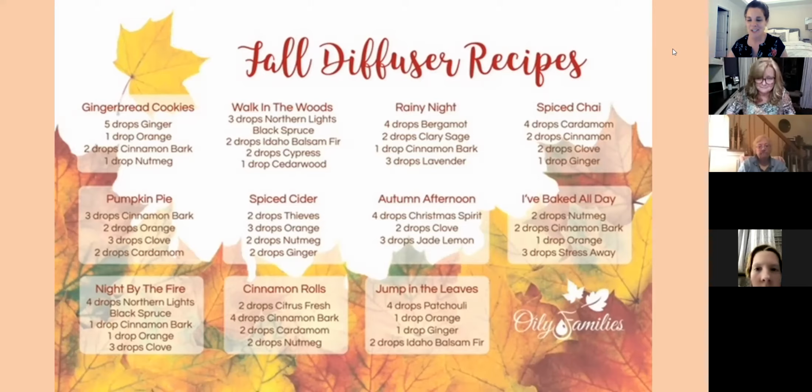Awesome. Thank you, Lisa, for sharing that and teaching us why we would rather do a diffuser than candles. That's super important. I honestly think that with the fall diffuser recipes, it just doesn't make sense to have to do the candles anymore. And I can do a different scent every single day in my diffuser instead of having to run one candle that's one scent for a long time. And there are people who have done the expense breakdown, and it is actually cheaper to do a diffuser.